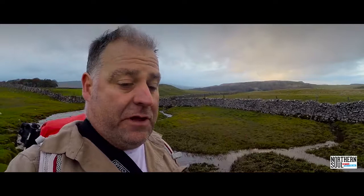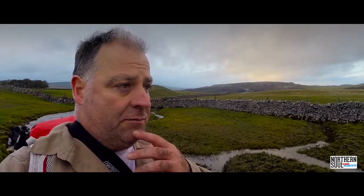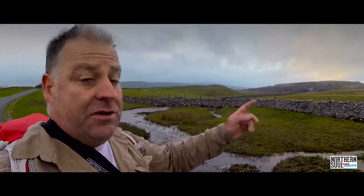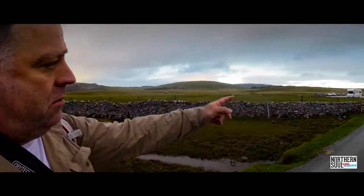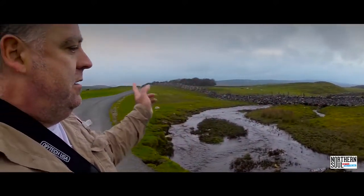The claim to fame for the house is that it's where Charles Kingsley, the famous author, was staying when he wrote his novel The Water Babies. So he wrote that there. There is a nice walk around the tarn. You can actually park up there, walk around the tarn, back down this road here behind me, back to the car. It's nice in winter, crisp and clear. It takes about an hour and a half, and then down into Malham to the pub for some lunch. So, which is where we're going to make our way to now.